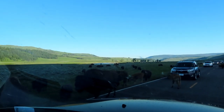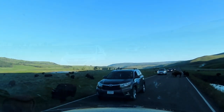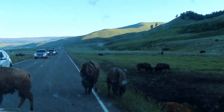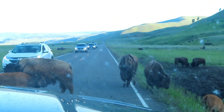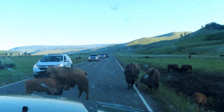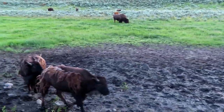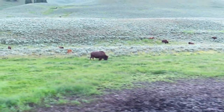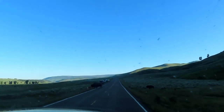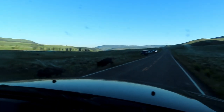Oh wow! A bison fight right out the window. Oh, we got a couple more up here. There's two going at it. Wow. I just saw him pushing that guy. He's an older baby, but he's still probably just a few months old. Look, this guy's running across, he's like, wait for me. Oh, look at this guy coming.